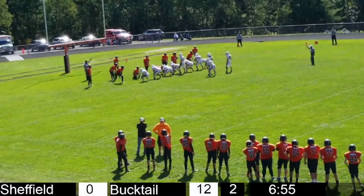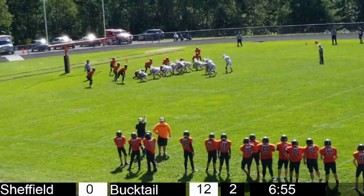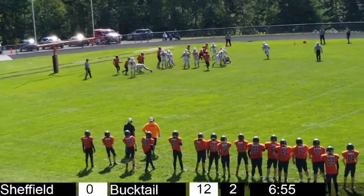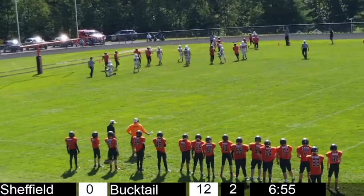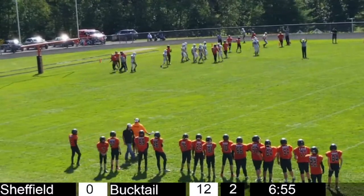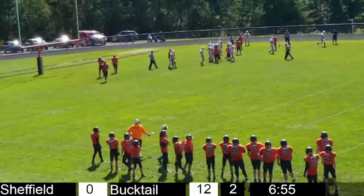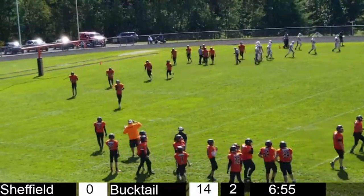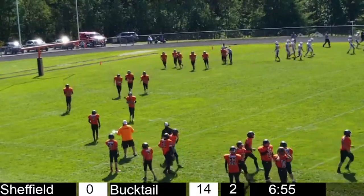And the Bucks will line up to go for two. Pence going to keep it himself, looking for the corner, and he's going to get there. Brody Pence on the conversion. And with 6:55 to go here in the second quarter, it is Bucktail 14, Sheffield nothing.